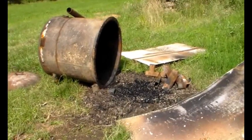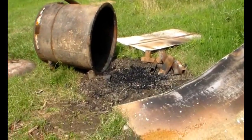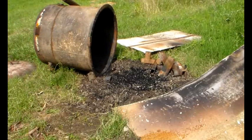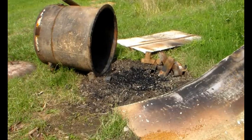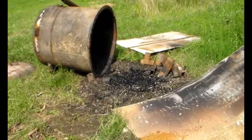There we go, it's the old charcoal kiln. We had a charcoal burn and it turned out quite well. Used lots of stuff about 2-3 inches in diameter, got it really hot, and then shut it down, and it's turned out very good. So let's just have a look at what we actually made.